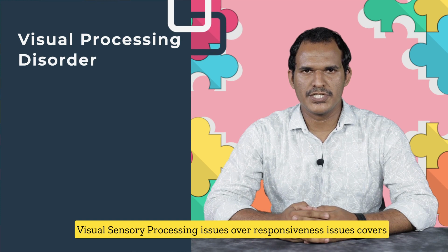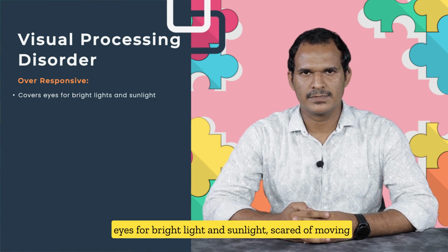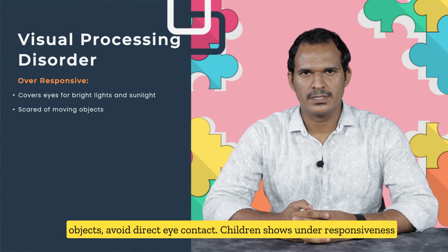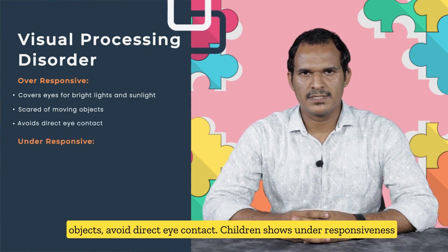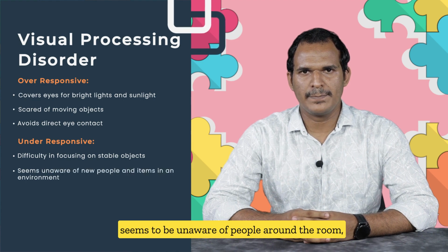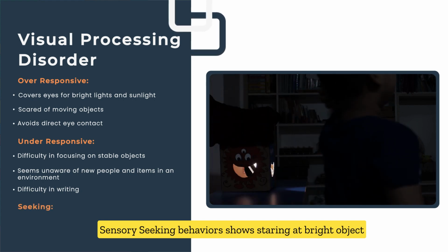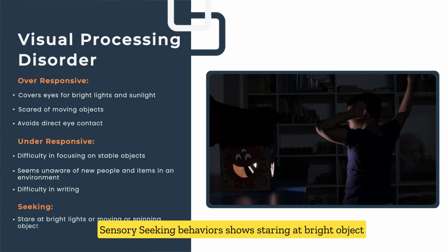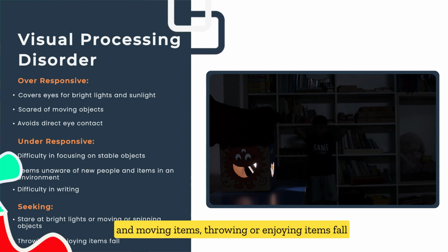Visual sensory processing issues. Over-responsiveness issues: covers eyes for bright light and sunlight, scared of moving objects, avoids direct eye contact. Children show under-responsiveness such as difficulty focusing on a stable object, seem unaware of people around the room, or have difficulty in writing. Sensory seeking behaviors show as staring at bright objects and moving items, throwing or enjoying items falling.